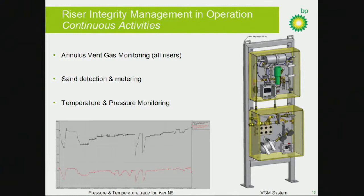Continuous activities. So on the right-hand side of the screen, you can see our vent gas monitoring system. We have one of these on each of our monobore risers. And what we do with this is we perform continuous annulus flow rates with results available on the FPSO and on shore. We perform real-time pressure monitoring of the annulus. We take gas samples from the annulus on a 3-monthly basis, and we take the condensed fluids out of the water trap on a monthly basis. And the reason for that is, again, we can analyze the condensed water and also ensure that we don't get any ice plugs forming and lock pressure into the annulus.